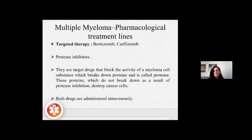There are some treatment lines, pharmacological treatment lines, for multiple myeloma. The first one is targeted therapy with bortezomib or carfilzomib. In our university hospital, we go with bortezomib as targeted therapy, and as you will see, the study is about the cost effectiveness of this drug in treating patients with multiple myeloma.